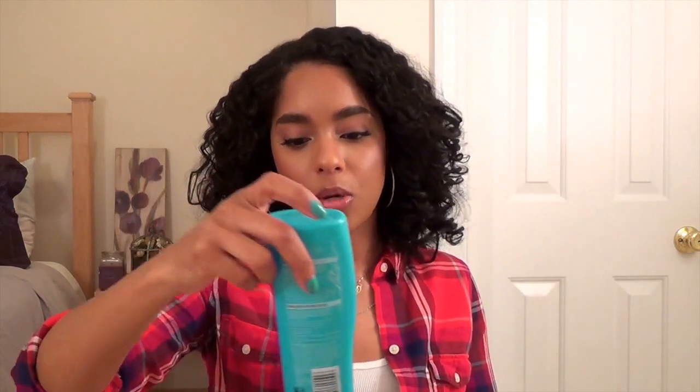Next I have the Herbal Hello Hydration Moisturizing Conditioner, and this is something I heard about a lot online because I'm transitioning, and I heard that this one and the Tresemme conditioners were really awesome conditioners to use through the transitioning process. And I have the Tresemme one as well, but I tend to go more for this one.